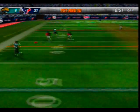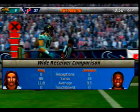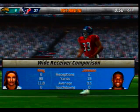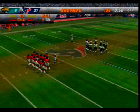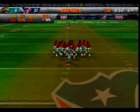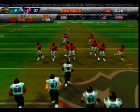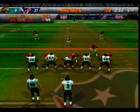Here comes the blitz. Gets rid of it. Complete to the wide receiver. Perry completes that one, and it goes for about 4 yards. Ball on the 44-yard line.